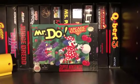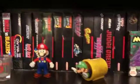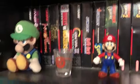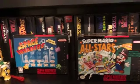My favorite game of all time, Mr. Do, great maze title. It's kind of like Dig Dug, but with some differences. A lot of great strategies in this game. Love the Donkey Kong Country trilogy. So many great games. A lot of people call the Super Nintendo their favorite game console of all time, and it's my top 5 easily.